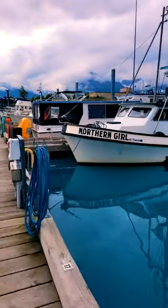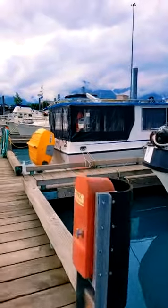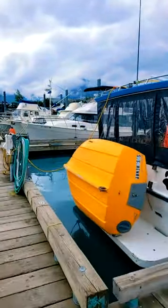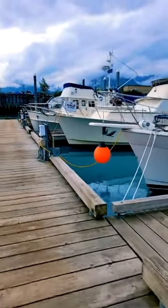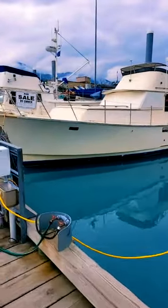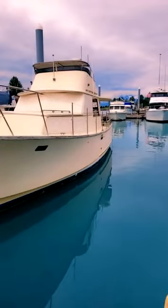Oh, nice. This one's for sale if anybody wants a new boat.